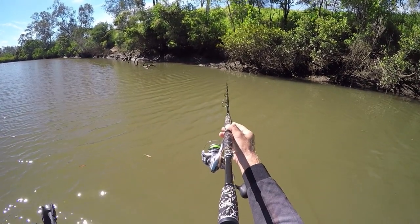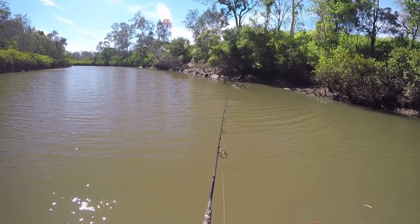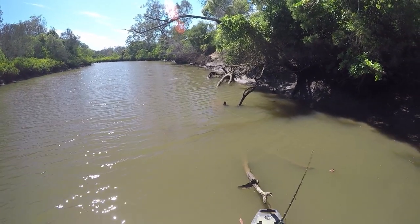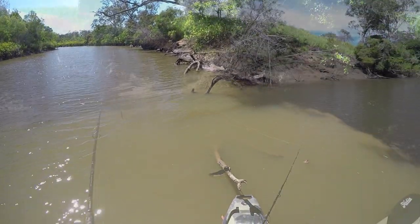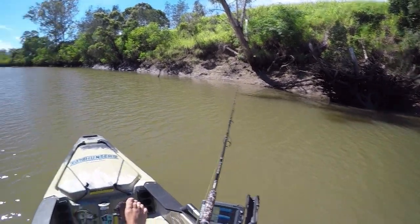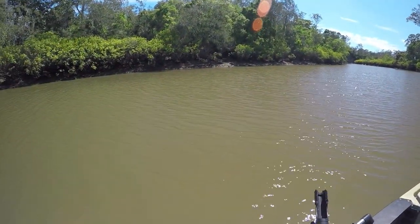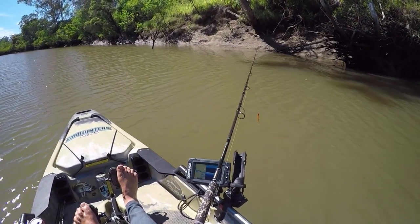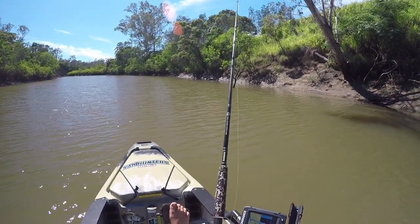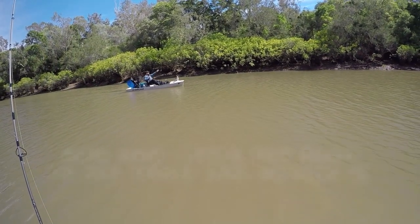Snake over there. Brown snake. Cracker jack. 50 centimeters, just over 50. That was earlier this morning, and a couple of cod. Oh, the rocks. I only got one tiny little cod near the rocks and no other hits at all, eh? It was just sad.